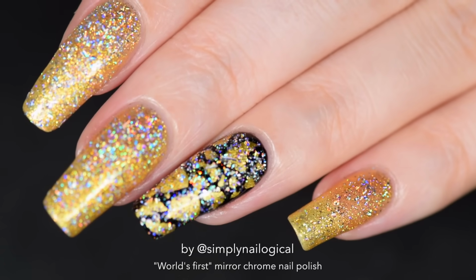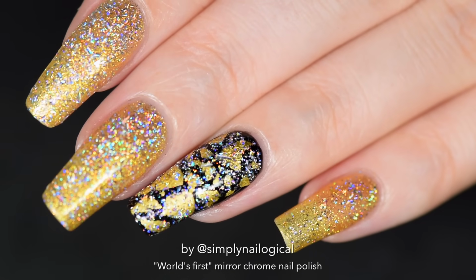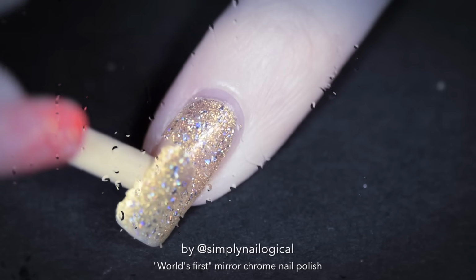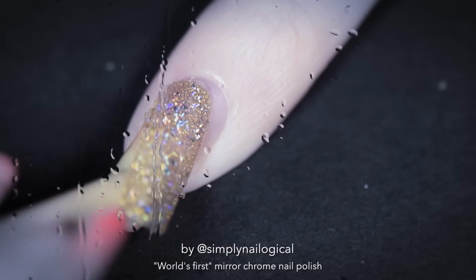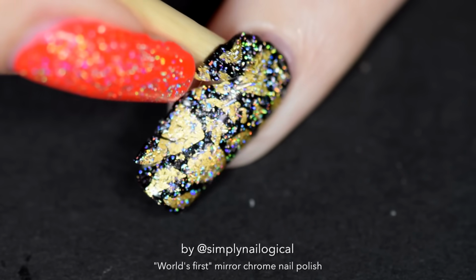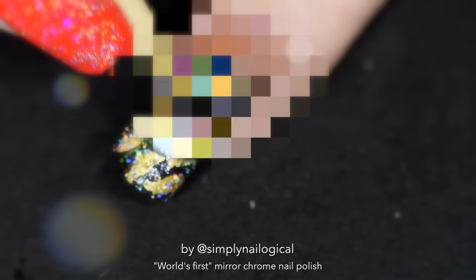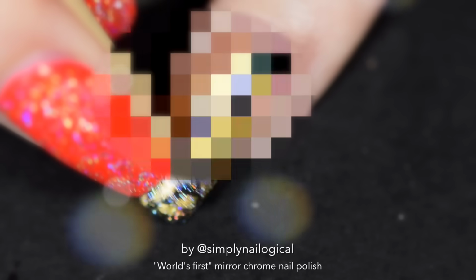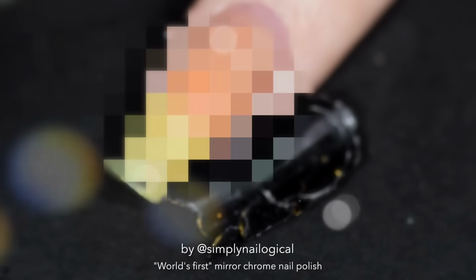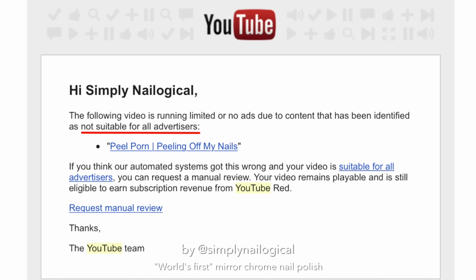Alright, what do you guys say we put this shit on my nails finally? That means I'm gonna have to peel this off. It's my $2,500 manicure for only $25 worth of products. So sad, but hey, at least you get peel porn. I apologize that I have to censor this, but as it turns out, my peel porn is just too hot for YouTube.